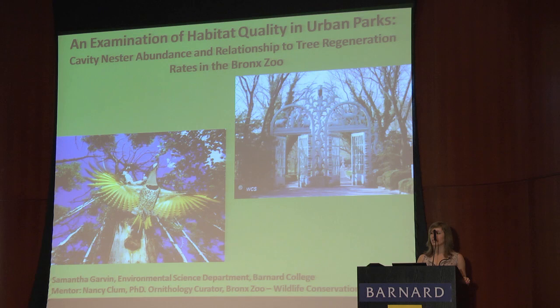With point counts and habitat surveys, we found that there are 13 species of cavity nesting birds, and over 77% of all trees found in the park or surveyed in this study were between 0 and 15 centimeters diameter at breast height. A majority of these trees are not utilized by cavity nesting birds, and the park management should adjust their management strategies to compensate for this imbalanced tree age structure.